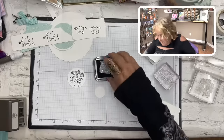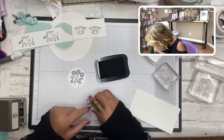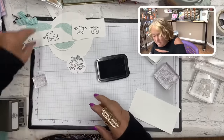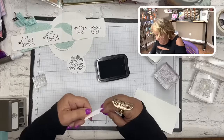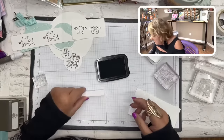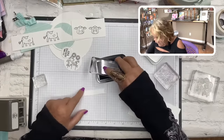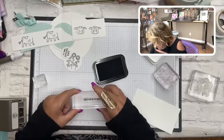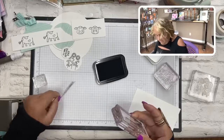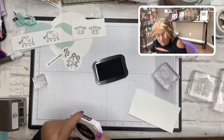So cute. All right, so we're going to stamp, it's your special day, right in the center of this small circle. Hopefully I centered that good. Yeah, pretty good. And then we're going to take the banner. Remember, these two are stitched around the edges, which is nice. And we're going to stamp, milk it for all it's worth. We're going to stamp that right in the center of that banner. So cute. Okay, so there's everything stamped, right?